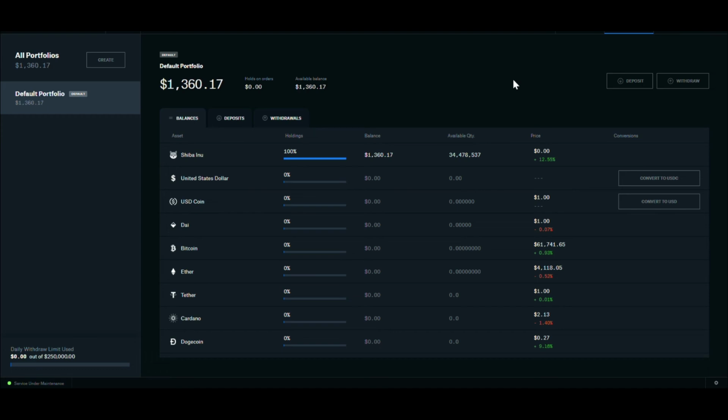So basically I've just been holding, and I still plan to be holding because I feel like it's still early. It's barely getting more momentum. I feel like pretty soon it might overtake Dogecoin, and if it does, it's gonna 1x from what it is right now. So go up another 100%.